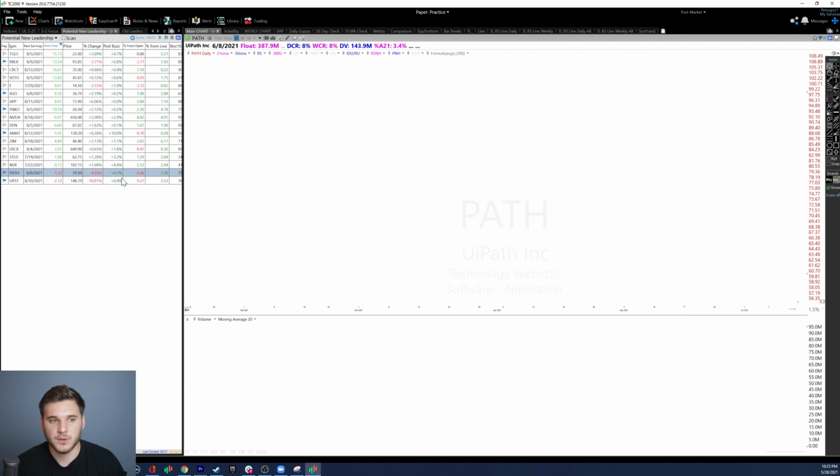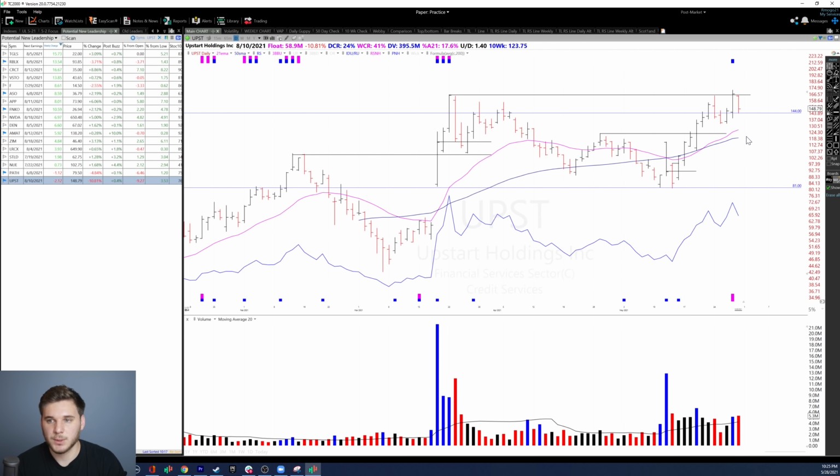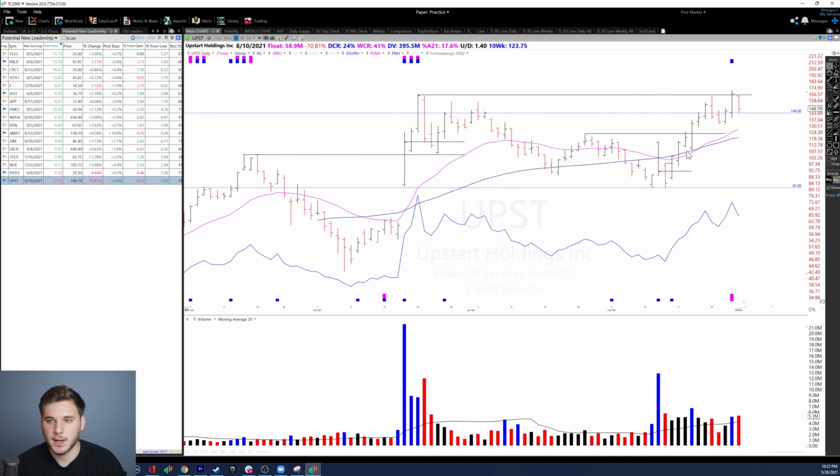So watch for that and see if we can tighten up right above this pivot. And finally, we've got UPST, a very strong stock here, powerful move off the bottom, and now it's just kind of going back and forth right near all-time highs.